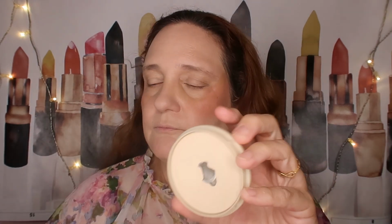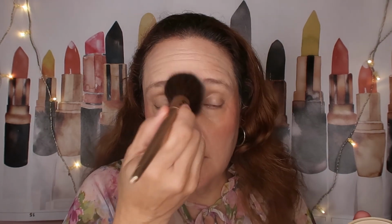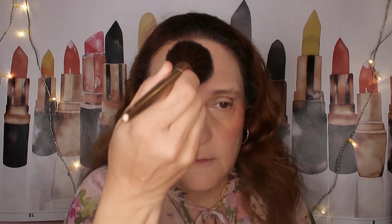I think that it gives more of a bronzy look, but we want to try and use my makeup, make a proper shop my stash makeup tutorial. And let's take from the powder. This is my NYX one. I'm using my Sephora number 3 brush and just applying on the T-zone where I usually start sweating during the day.